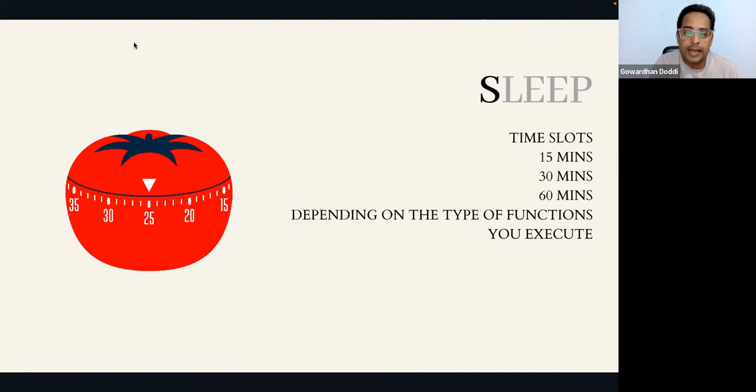But here, the idea is to give you a plan: there is a concept of working in time slots. So what are the time slots in which you will be working? A 15-minute time slot, 30-minute time slot, or 60-minute time slot, depending on the type of functions you execute. Someone who is a CEO-level person may operate in 15-minute time slots, because he might have to take decisions, do a small review, decide on one thing and move on to the next. Some people like Elon Musk, who manage many, many big things, generally take 15-minute time slots.